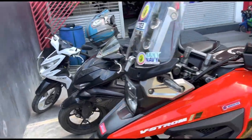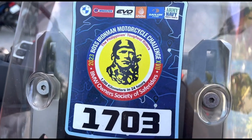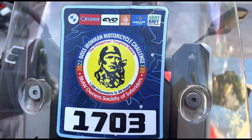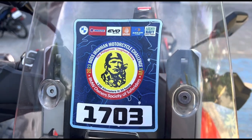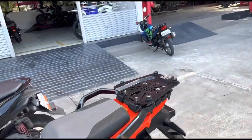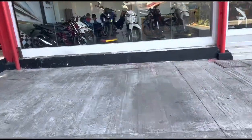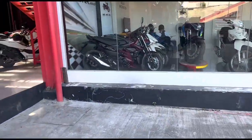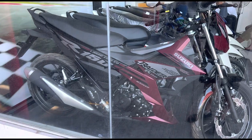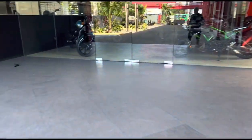See this sticker? Boss Iron Man motorcycle challenge. That means he's done 1,000 kilometers in one day. Now, you probably giggle and say, oh, that's not many, but in the Philippines, that's a lot, believe me, especially with the road condition. So, got a few bikes over here. Here's the Suzuki Raider. They are a fast little bike. Really nice little pocket rocket.